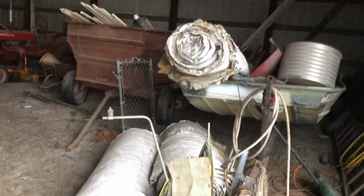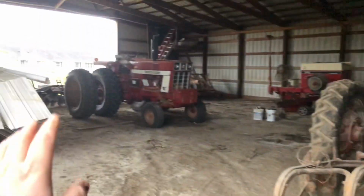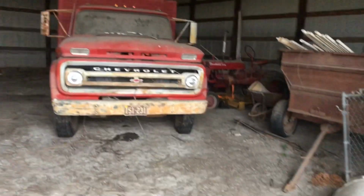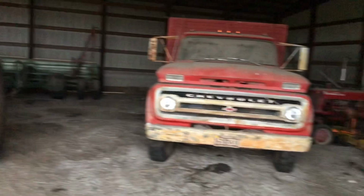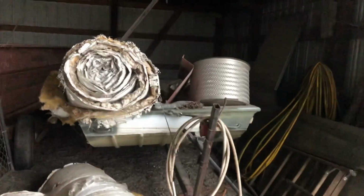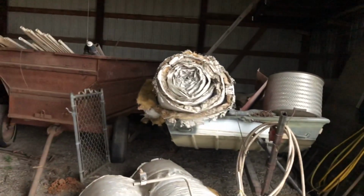It's probably pretty dark in here right now. But my plan is to get that. We got the 300 done. We got the 766 done earlier this summer. I need to get the fluids changed in that truck, fluids changed in that little tractor. Probably pull the 2 planters out and get them greased up and oiled up since they both went underwater. But my main plan is to get everything out of this shed.